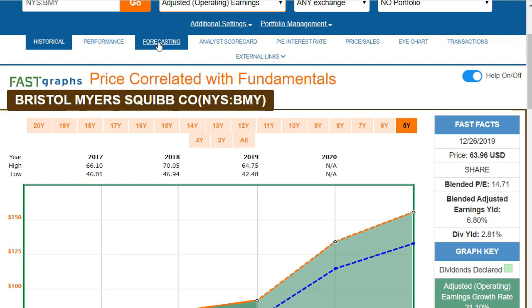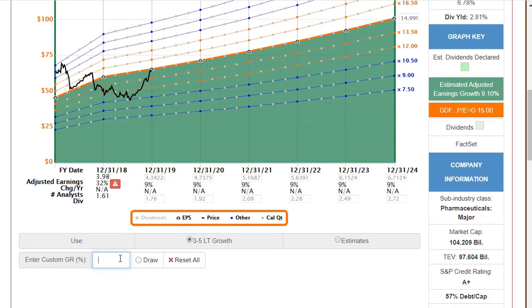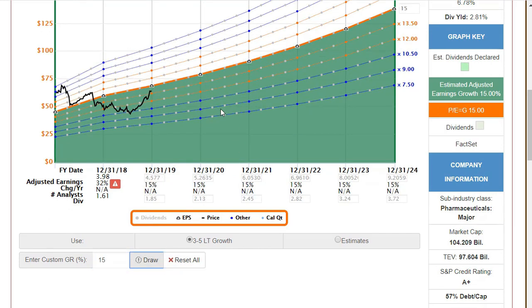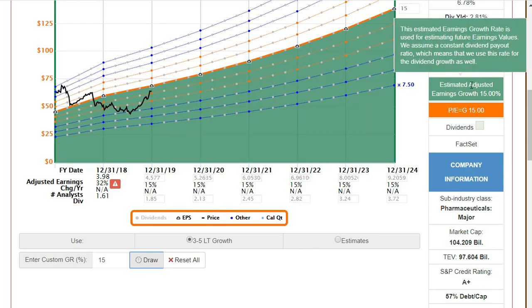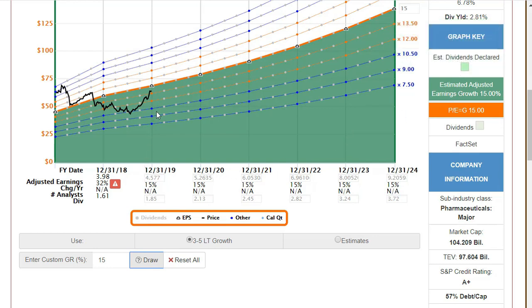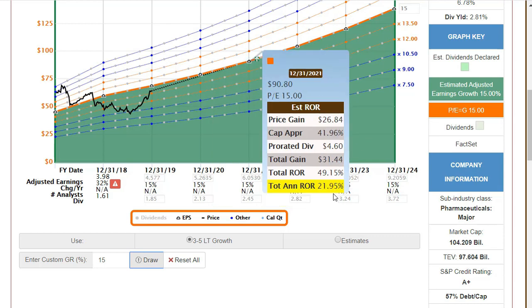So if we go in here in the forecasting mode, let's just see, we have the customized here, and if we are putting something like 15% in here, we can see that the green area here would be an estimated earnings growth of 15%. And if it keeps that for the next year, we would, including dividends and everything, make somewhere around 26% for the next year. And if we are going further out, 22% per year over the next 2 years.